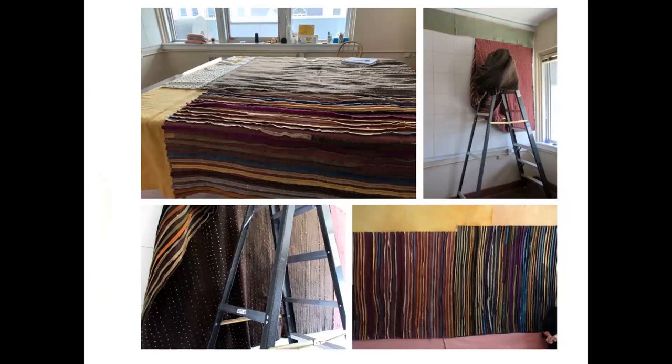So this is my studio that I work in in town. I have two studios, one at home and one that I have to drive 20 minutes to in Little Current. I'm showing you this one because this is how you can see how I have to work when I want to work large. I need to have a ladder, and I need to have a big table.